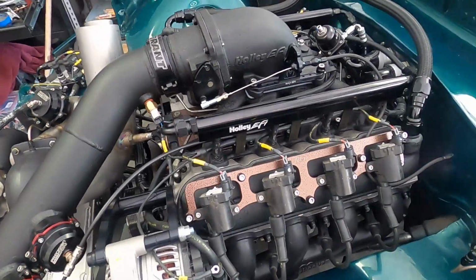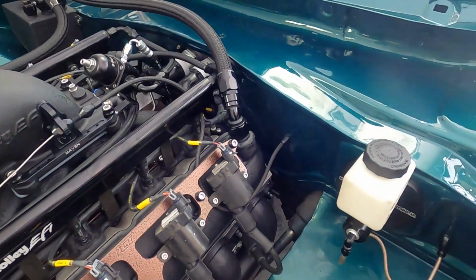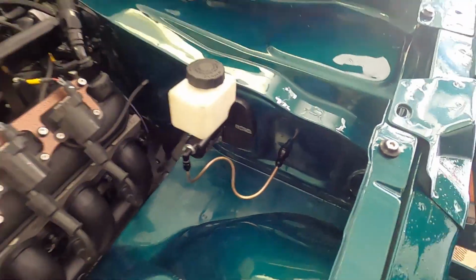Which is weird because I haven't had that on yet. And you can see the throttle cable, it's a low car. It comes up through here and bada bing. And just for aesthetics, I went and made my brake line yesterday for the master cylinder. I think it's pretty sweet looking, I'm happy with it.